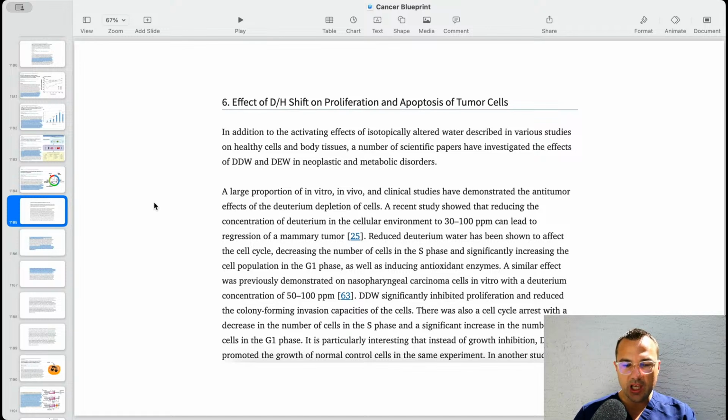DDW significantly inhibited proliferation and reduced colony-forming invasion capacities of the cells. There was a cell cycle arrest with a decrease in number of the cells in the S phase and a significant increase in number in the G1 phase. It is particularly interesting that instead of growth inhibition, DDW promoted the growth of normal control cells in the same experiment.